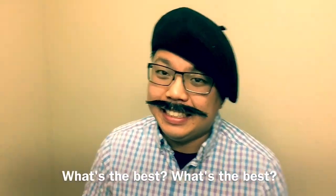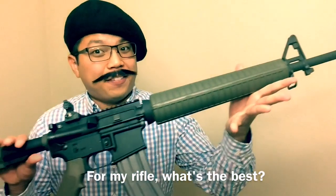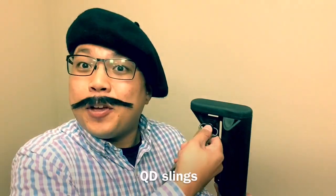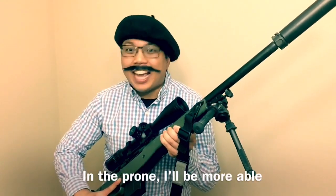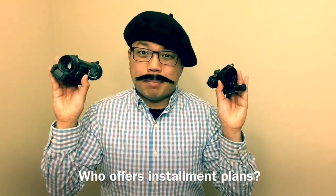What's the best? What's the best for my rifle? What's the best? I'm not sure if I want to, monsieur, spend my whole paycheck. Beauty slings, backup sights, a strobing weapon light, a bipod, it's so stable. In prone, I'll be more able. Magpul or Aimpoint? Who offers installment plans?